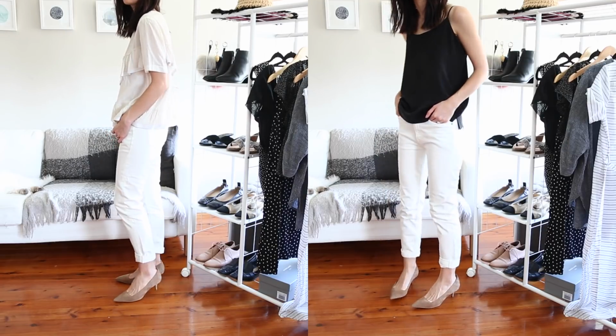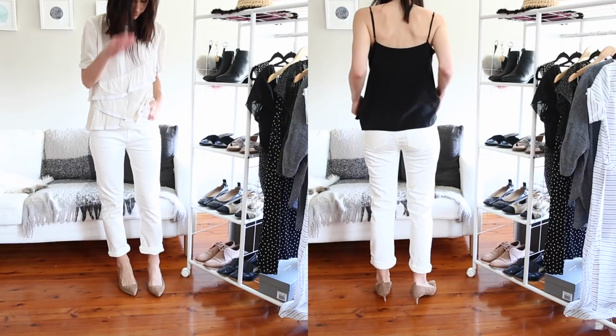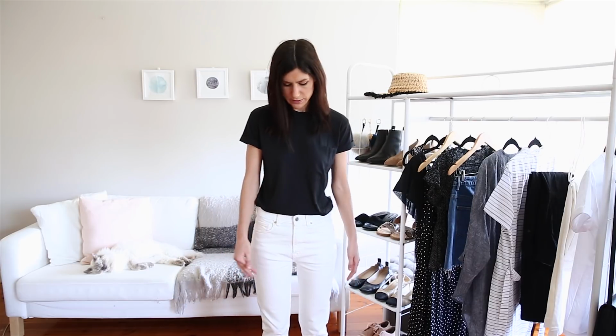I wore this with my slanting frill top from Karen Walker, and I really think it's quite a nice simple pairing, but I also feel like this would look really great with just a little silk cami as well. So very simple, with a pair of heels. I prefer heels with it. I just think it helps to elevate a boyfriend fit jean. I'm not too into wearing them with flats. That's just my personal preference though.